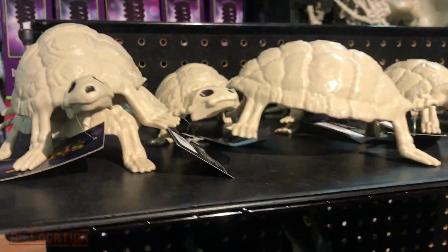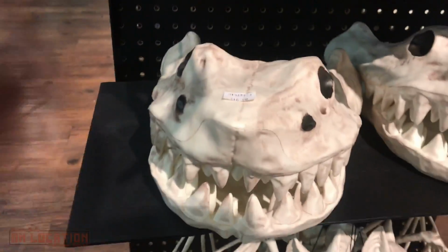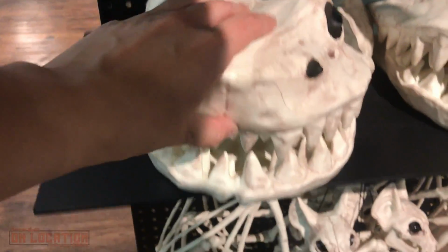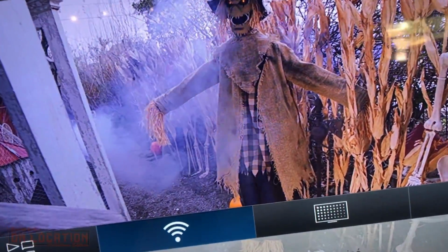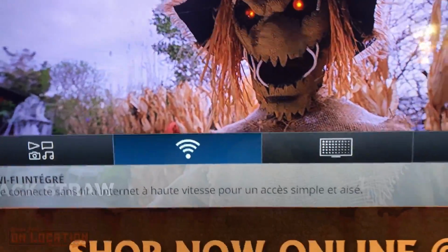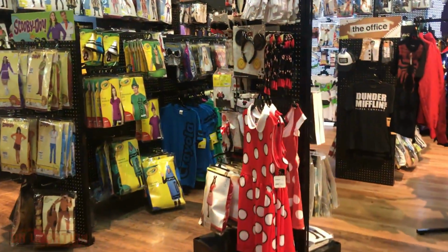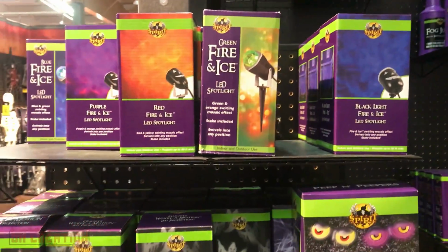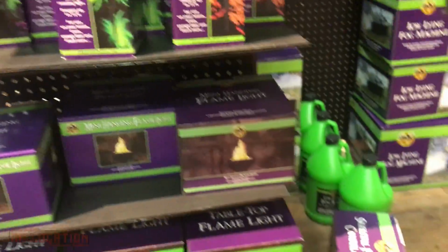Snakes. Got a turtle skeleton. It's always interesting seeing how they make, oh, I love this one. That's new. I love sharks, so that was really cool. But it's always interesting seeing how they make skeleton animals, because it's not really what the animal skeleton looks like, but they try to make it in a way that you can tell what the animal is, and I think that's interesting how they use their creative freedom with that.